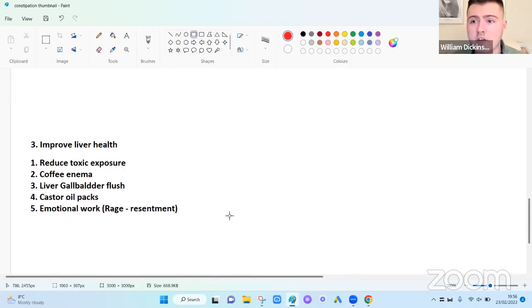Again, I don't have any videos on this, but go and Google castor oil pack, how to do it. Super easy. It's basically just get organic castor bean oil, slather it all over a flannel or a piece of cloth, stick it over your liver, hot water bottle on top, cling film around the outside, towel on top, hot water bottle. Super easy. Leave it on for like 40 minutes. Take it off. Done. Do a series of them. Can be really helpful.